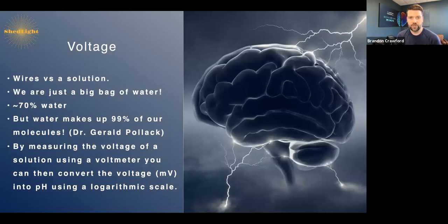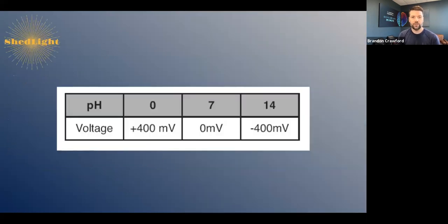So we really are just a big bag of water, right? We're about 70% water, but water makes up 99% of our molecules. Interesting. By measuring the voltage of a solution using a voltmeter, you can then convert the voltage into pH using a logarithmic scale. So here's what it looks like. So pH, we know that 7 is neutral. Anything under 7 is considered acidic. Anything from 7 to 14 is basic or alkaline, right? So when we raise the voltage, the healing occurs as we become more alkaline, okay?